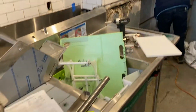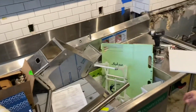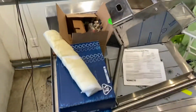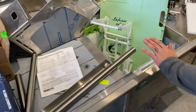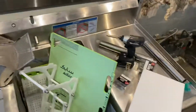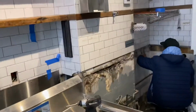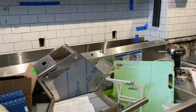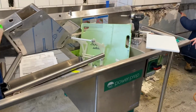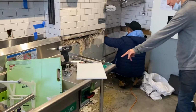This machine here is a machine that I highly recommend for anybody with a restaurant that has to wash a lot of different types of greens. It runs about $10,000, and you'll probably spend about $2,000 installing it because there's electrical considerations and there's all kinds of tricky plumbing that we like to do to make it work. But essentially, there is an air pump on the side. Here you can kind of see this.